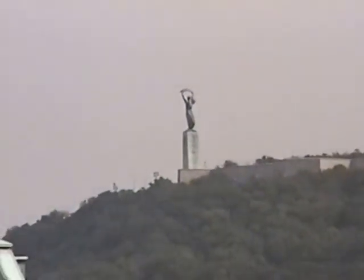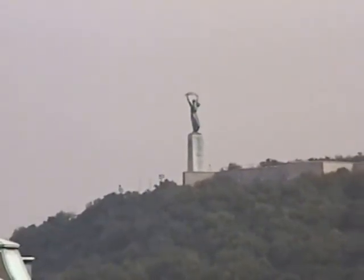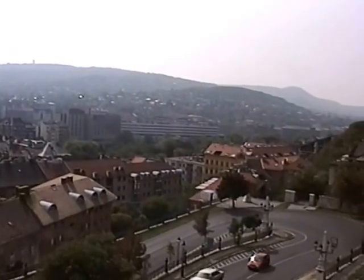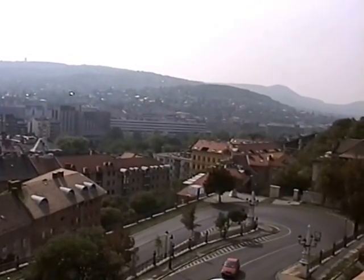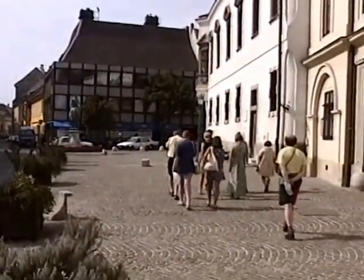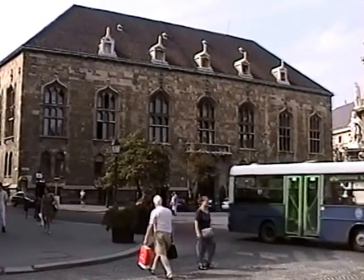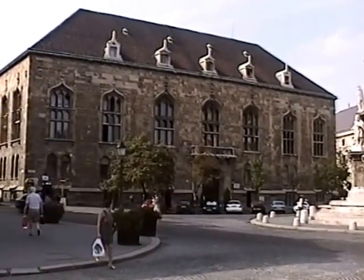On a further hill is a 14-meter high statue representing freedom, ironically built by the Russians. The oldest part of town on the Buda side was originally a Roman city built around the baths. This is the old concert hall. It was turned into a student dormitory during the Russian domination, but now it's a concert hall again.